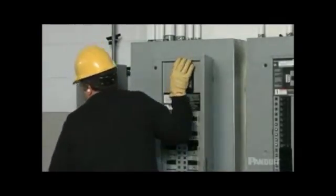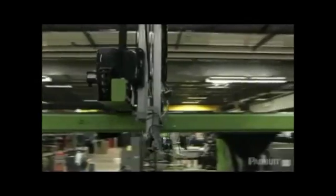Power and energy are located throughout the facility and exist in many different forms, including electric, pneumatic, hydraulic, chemical, mechanical, and thermal. If energy is not controlled, it can present serious health and safety hazards. Consider these alarming statistics. OSHA has determined that in the United States alone, preventable workplace accidents involving uncontrolled energy sources result in 50,000 injuries and claim 120 lives each year.